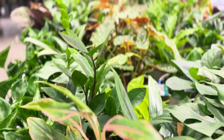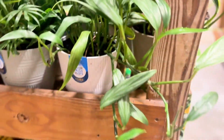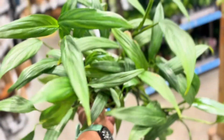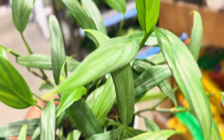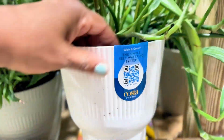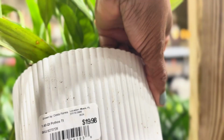Aglaonemas, Baltic blues, begonias, palms, epipremnum. This one was very long, and it did have a tag. Let me see if I can remember what it said. I should have taken this one home because she was pretty. It said pothos.